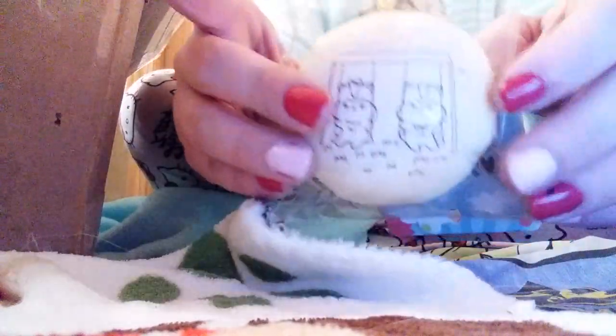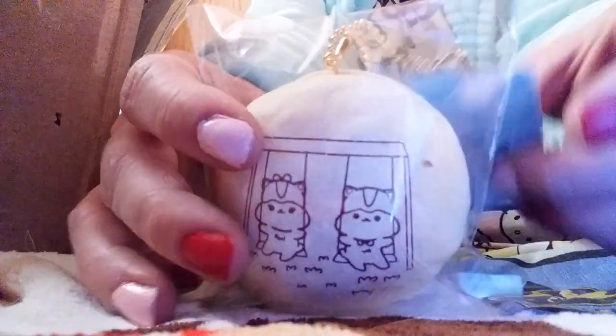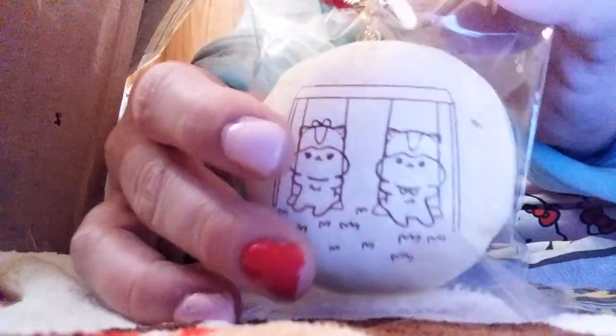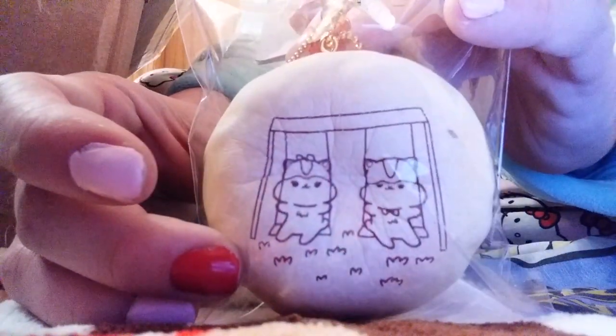This is the next one. I'm not getting a scent off of this one. I'll have to look it up to see what it is. It's Poli and a swing set. I don't see how this is a Carnival series, but it is. And the packaging is very thick.